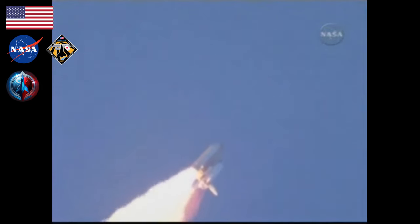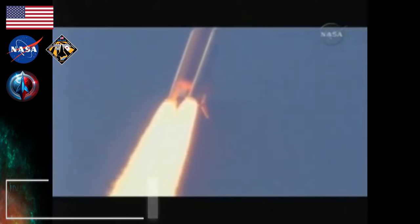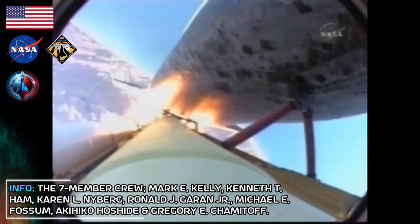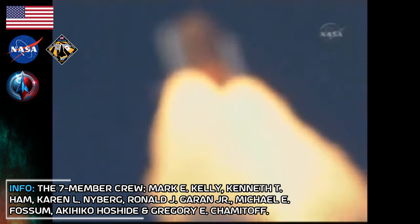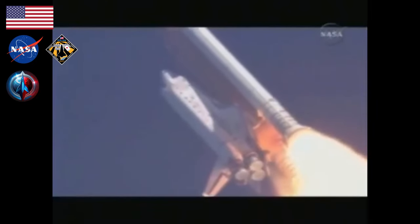Six seconds into the flight, the three liquid fuel main engines now throttling back to 72% of rated performance, going in the bucket, reducing the stress on the shuttle as it goes supersonic. Discovery already 5 miles in altitude, 8.5 miles downrange, traveling almost 1,000 miles an hour.